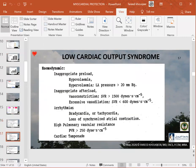If we have a problem with the myocardial protection, we may end up with low cardiac output syndrome. And again, for everybody in the group here, I think they should read and enrich their knowledge about low cardiac output syndromes in general. This is a very common problem. I shouldn't say that. It's a problem that you should be very well equipped to handle after cardiac surgery.